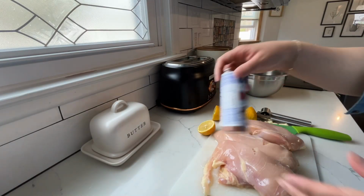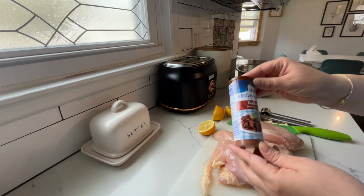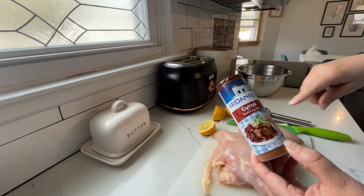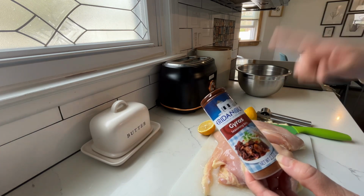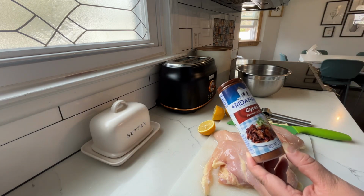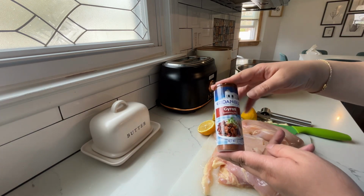When I went to Lidl's today, I wanted to buy the gyro kit, which I bought in the past before, and I think I posted last year. The gyro kit that I've got from Lidl's and Costco, but Lidl's gyro kit was way better. Either way, it was sold out, they didn't have it, but I was lucky to find this gyro spice.